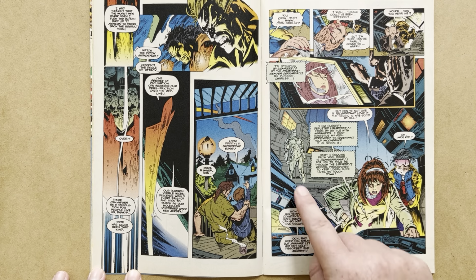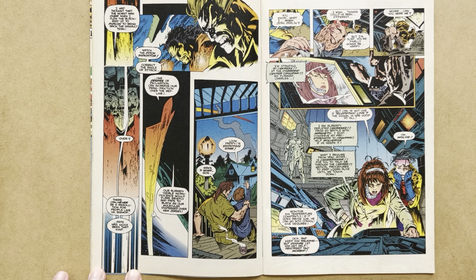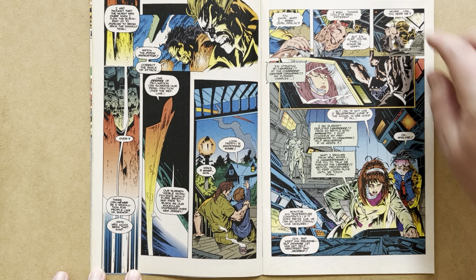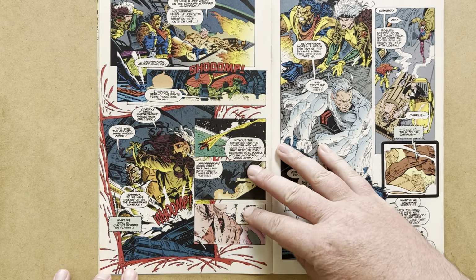So we've got Iceman in the background. This, not the best rendering of Iceman by Adam Kubert, maybe the first time he ever drew him, and a bit random there in the background. Of course, Jubilee very concerned for Wolverine's welfare there.